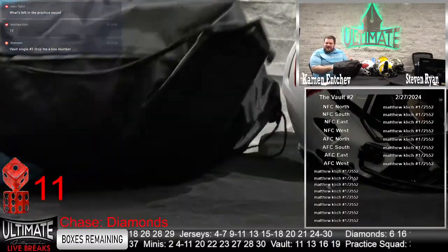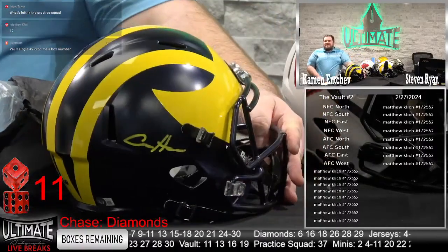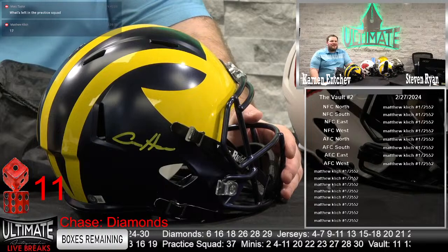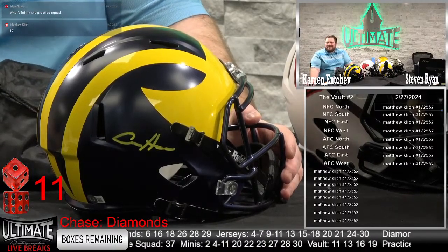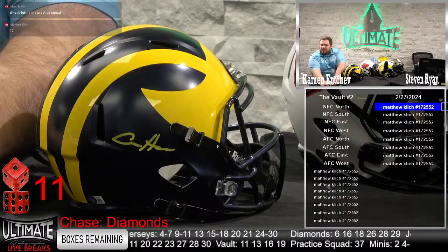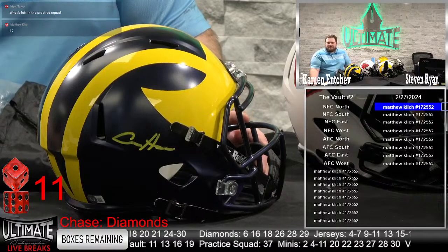Ooh! Here I was thinking we got ourselves an Aiden Hutchinson Lion helmet. It's Aiden Hutchinson on the Michigan Wolverines. Former All-American, Heisman Trophy finalist, Pro Bowler this last season for the Lions. One of the best young pass rushers in the game. Matthew Klitsch, NFC North. Congrats on Aiden Hutchinson. Hutch, baby. A Michigan guy through and through. High school, college ball, and pro ball. Michigan lids are very clean, Steven. Very, very nice looking lids, to say the least.